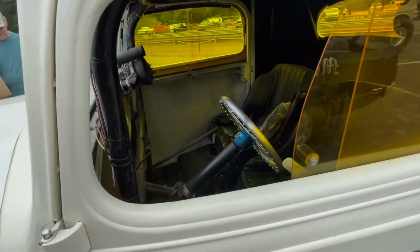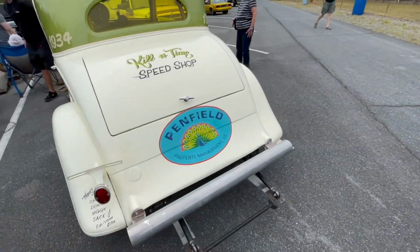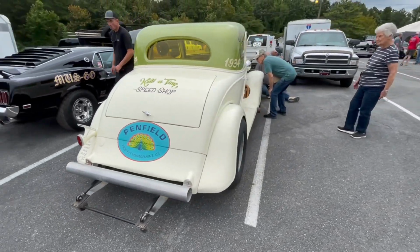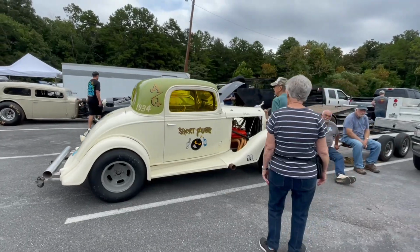So they're claiming. Go baby go, it says on the dashboard. Big old aluminum pipe for a rear bumper. Old gas classes were required to have a rear bumper. You didn't have to have a front bumper.